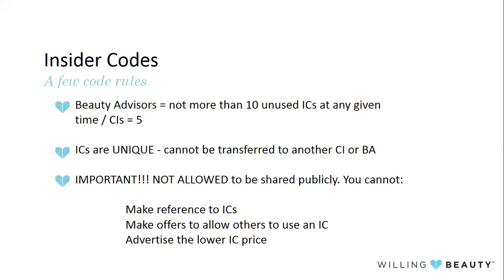Guys, these codes are unique, meaning they cannot be transferred to another CI or BA. And think about that. Why does that make sense? Because we want to make sure that the appropriate person gets credit when the code is used, right? That's why they're not transferable.